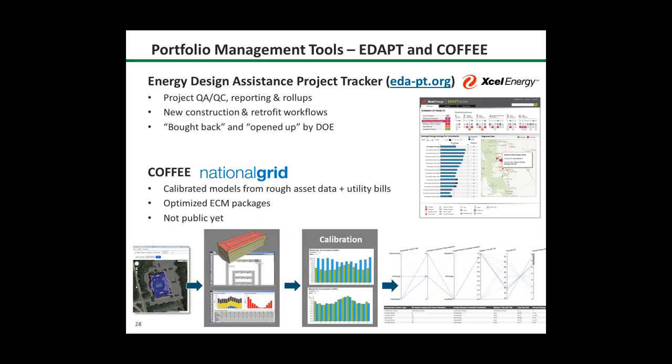So let's start with the one on top. The graphic that corresponds is the one that has a little map on it, along with the tornado plot at the top. That application is called EDAPT. It's the Energy Design Assistant Project Tracker, developed by Xcel Energy in Colorado. It's a measure-driven project tracking workflow that does model checking, model quality assurance, reporting and roll-ups for both new construction and retrofit projects. This is an app that Xcel Energy developed. DOE bought it from Xcel Energy and opened it up, and now other utilities are using it as well.